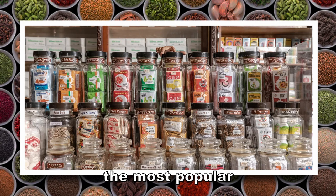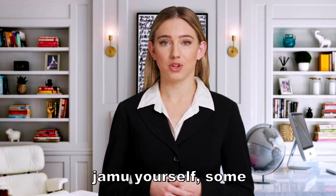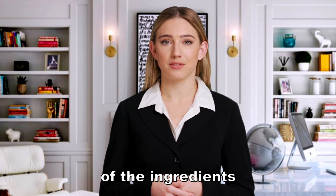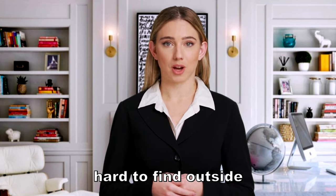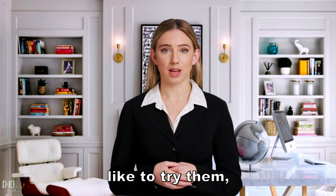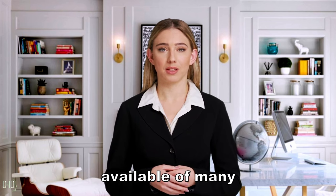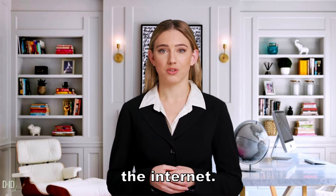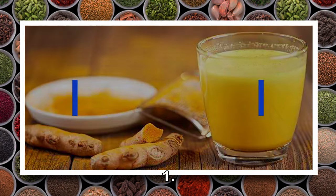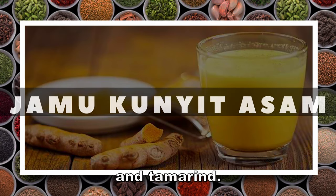Here are 8 of the most popular types of jamu to be found in Indonesia and a list of the benefits of each type. I should warn you that if you're interested in making jamu yourself, some of the ingredients may be unknown to you and will also be hard to find outside Southeast Asia. However, if you'd like to try them, there are ready-made, packet versions available of many types of jamu to order through the internet.